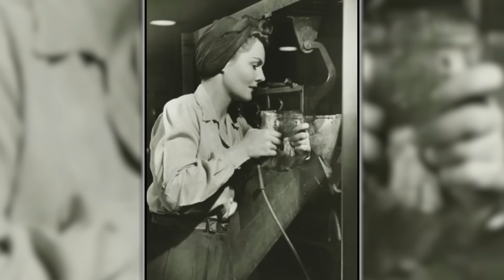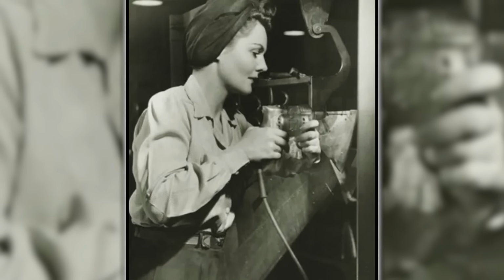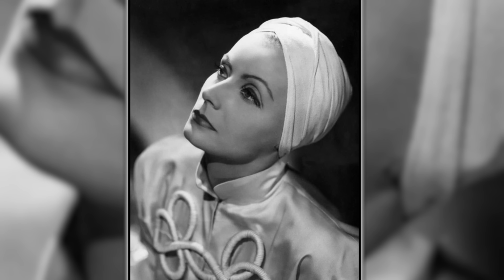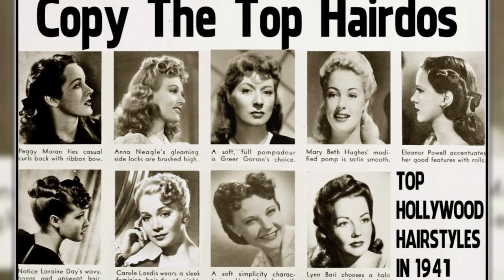For women working in factories or performing other manual labor, a scarf helped keep hair out of the way, protected it from dust and grime, and maintained the hairstyle underneath. It was an essential accessory for any woman who wanted to stay both stylish and safe during the workday. For many women, the act of styling their hair each morning was a form of self-expression and a way to maintain a sense of normalcy amidst the chaos of the war.